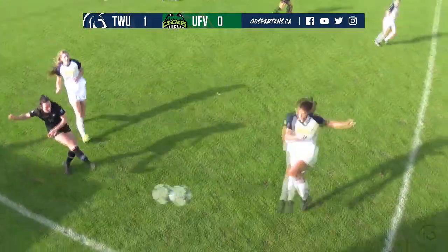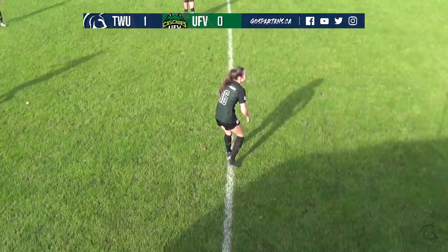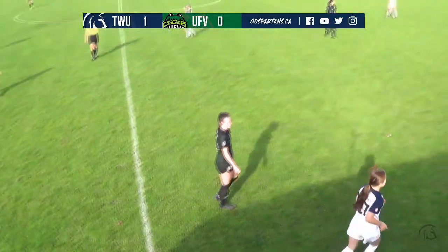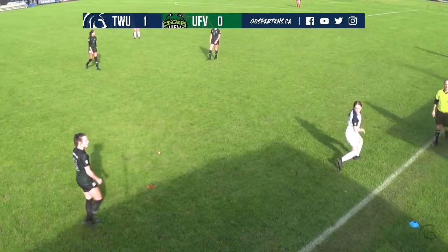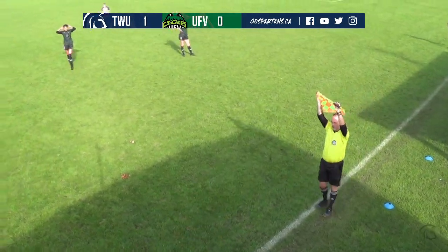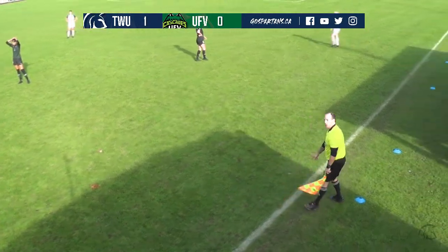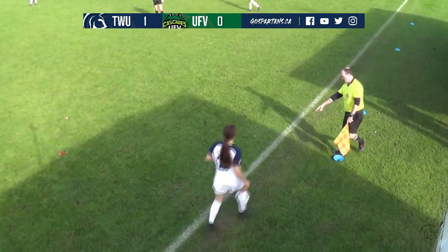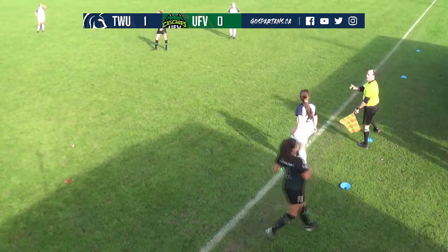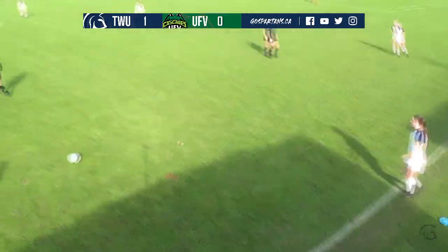Cascades now with the ball. Parker plays it up, but it just deflects out. So it's Bazil coming back into the game. She subs off Coy. Bazil as well also played in the first half, coming back now in the second. And she kicks it in.